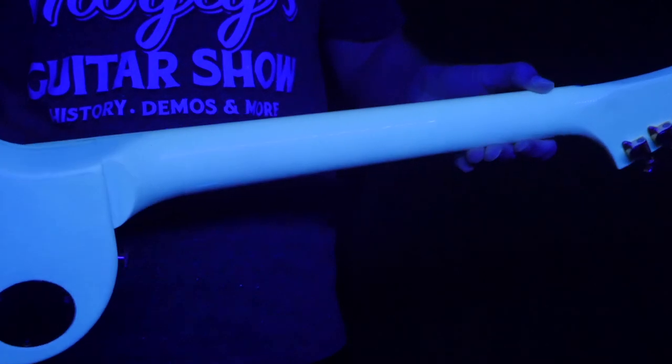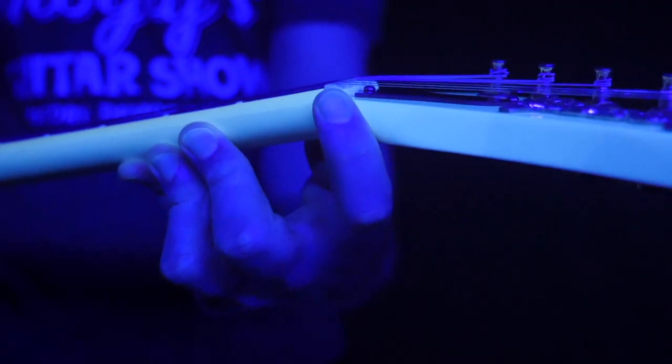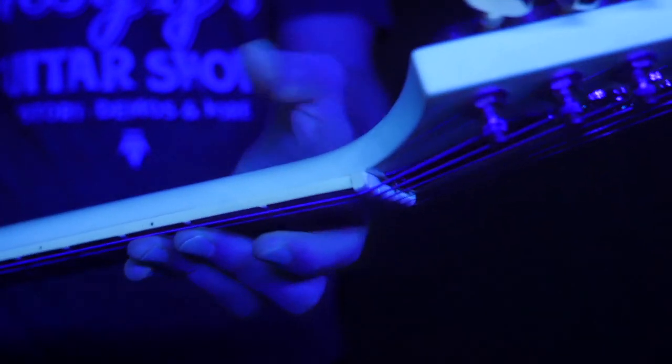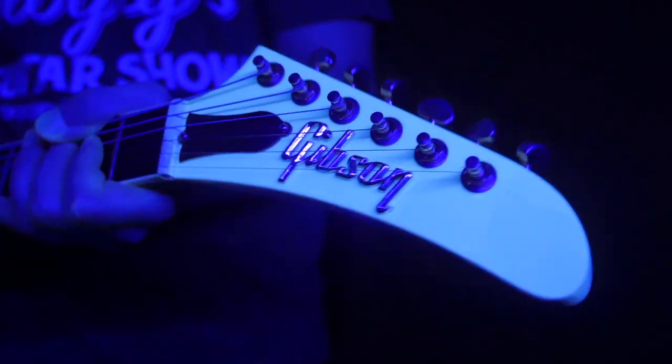And thankfully, no finish worn off the neck yet, but it is a little bit sticky feeling, so I could see it. The only damage I can really report is the finish is kind of chipped off the edge of the nut right there. But at least the side that you see while you're playing, it's still over top of that, so that's all good. That's cool. I like that headstock.